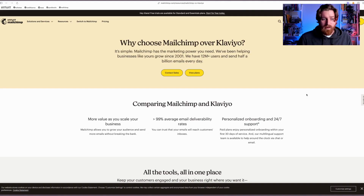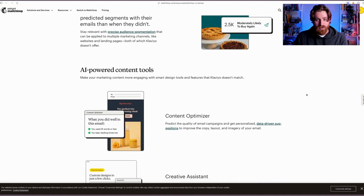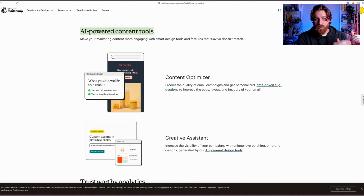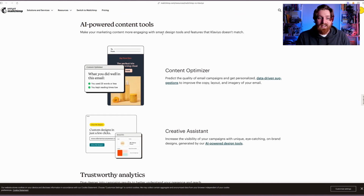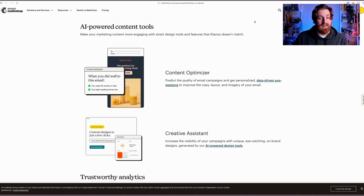That matters. It's not the only way to do it, of course, because when we look at MailChimp, they talk about a lot of their AI-powered content tools versus Klaviyo. So it's not necessarily core features and then checks and X's. It's MailChimp saying that they have the edge when it comes to AI. They have a content optimizer. They have a creative assistant. These are things that I assume, based on this page, Klaviyo doesn't have. So MailChimp has decided this is where we think we win. So we're going to highlight that on the page.